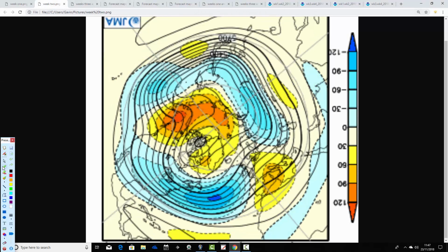Then we go through to week 2, which takes us from the 30th of November through to the 7th of December, with below average heights again across the central part of the Atlantic, also backing into much of America, so remaining cold across particularly southern and eastern parts of the states. We do have this ridge building across central and southern parts of Europe, and we still have some blocking up here, although it is weaker, around Greenland. So this is turning us mild.